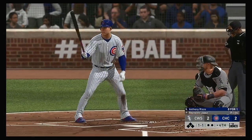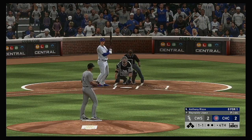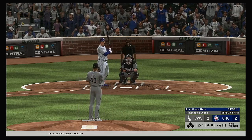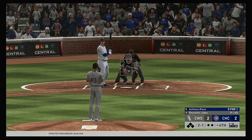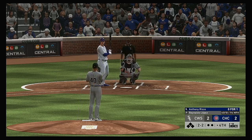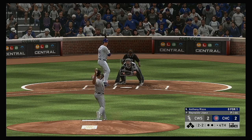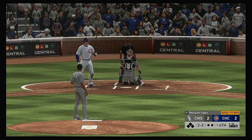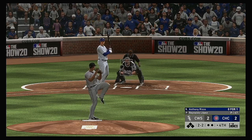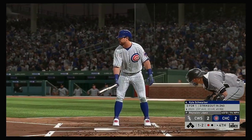Ready to go in the bottom of the fourth. And that brings in Anthony Rizzo. Nope. And he'll lay off the fastball down low. It's 2-1 now. And it's 2 balls and 2 strikes now. And it's fouled away. Set to deal on 2-2. Fastball swung on and missed for the first down.